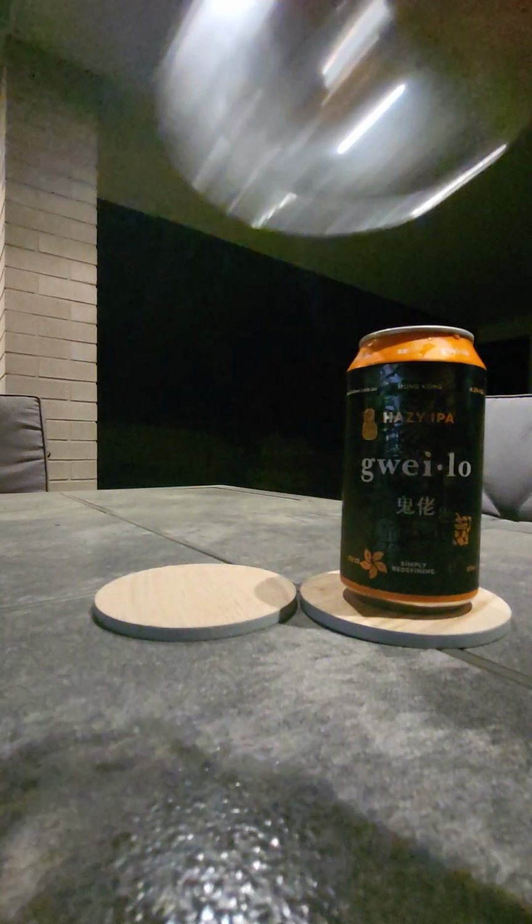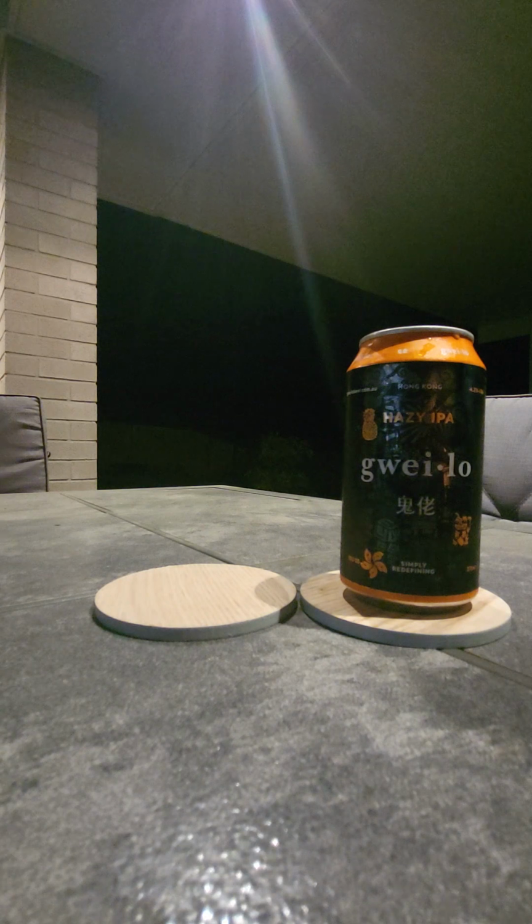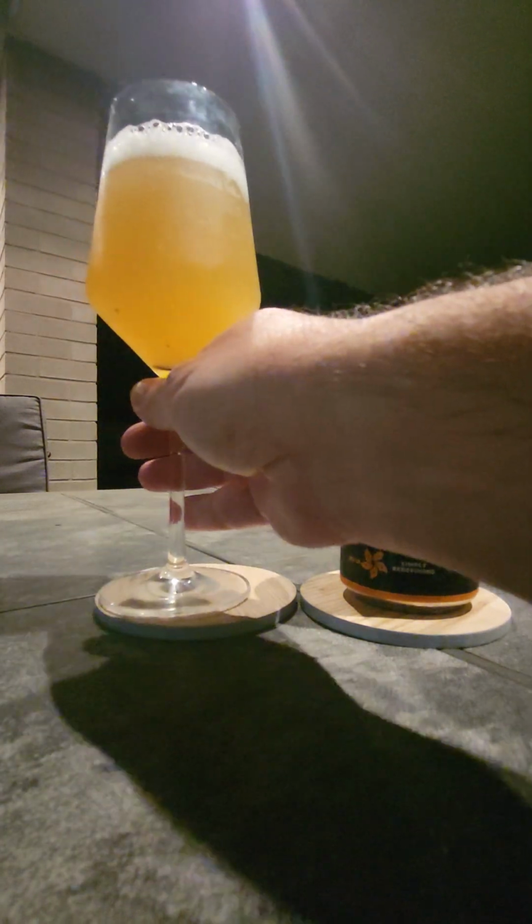Let's have a quick sniff. It does smell like an IPA, yeah, your caramel, your malts. Not getting much fruit. Maybe a bit of melon, maybe a melon smell. Anyway, cheers everyone. It looks like a good beer.